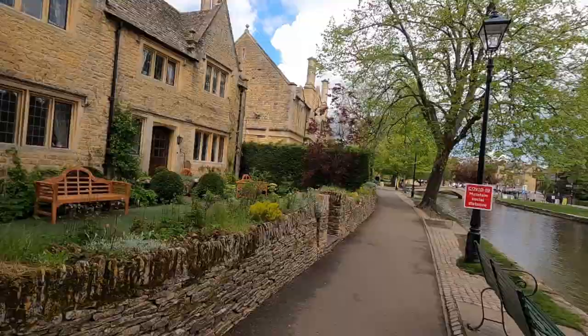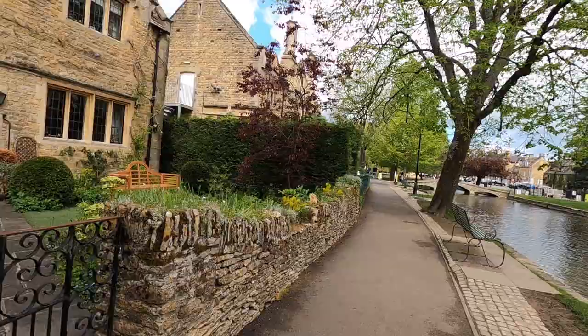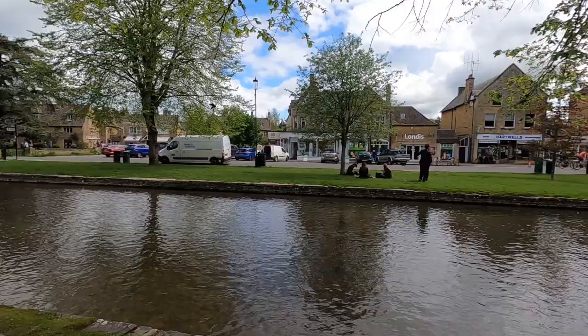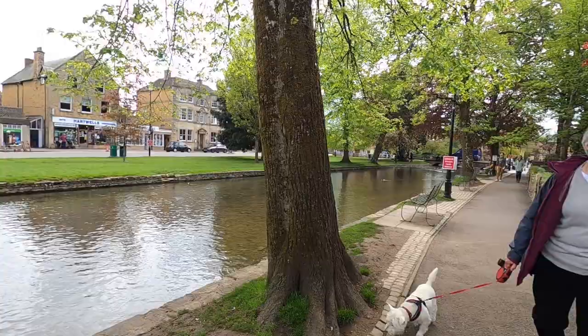Wonder how much that house is worth. Fair bit, I would imagine. The model railways, well. Lost you. Stopped for a sniff. Stopped to look at somebody behind. I don't know why. Okay. Model railways over there.